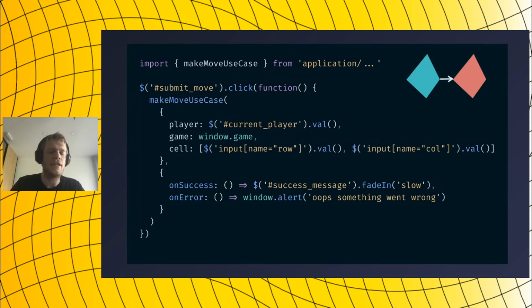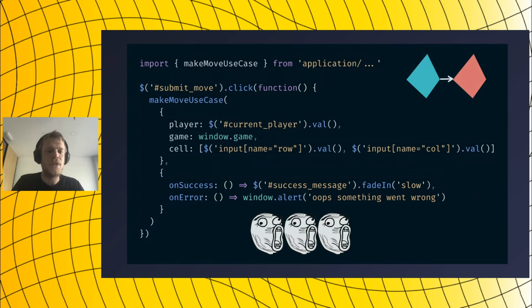Notice how the layer is still dumb, right? It doesn't know how to make a move on tic-tac-toe. It just provides the right parameters and provides the callbacks implementation. So it doesn't matter what framework implements the use case. This use case is written somewhere else, tested, and so on. This looks like a joke, obviously, but I hope that you see the power in this.